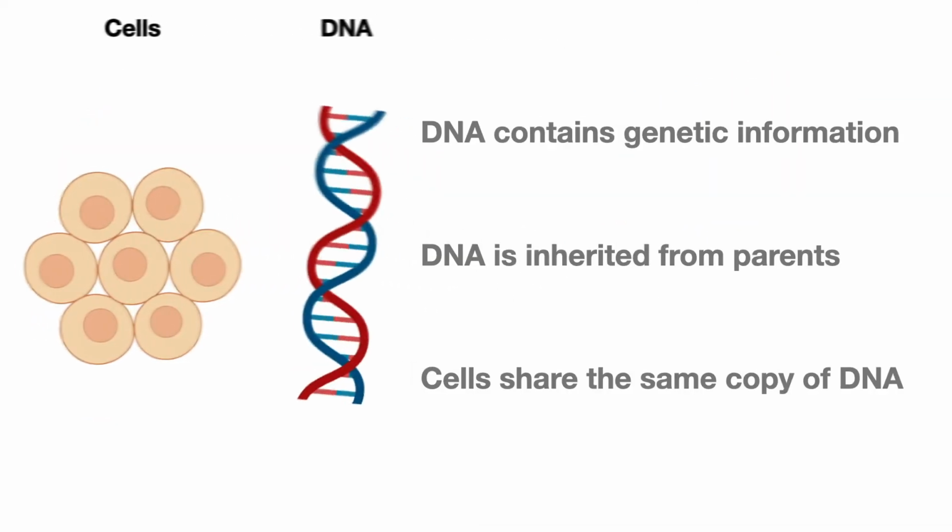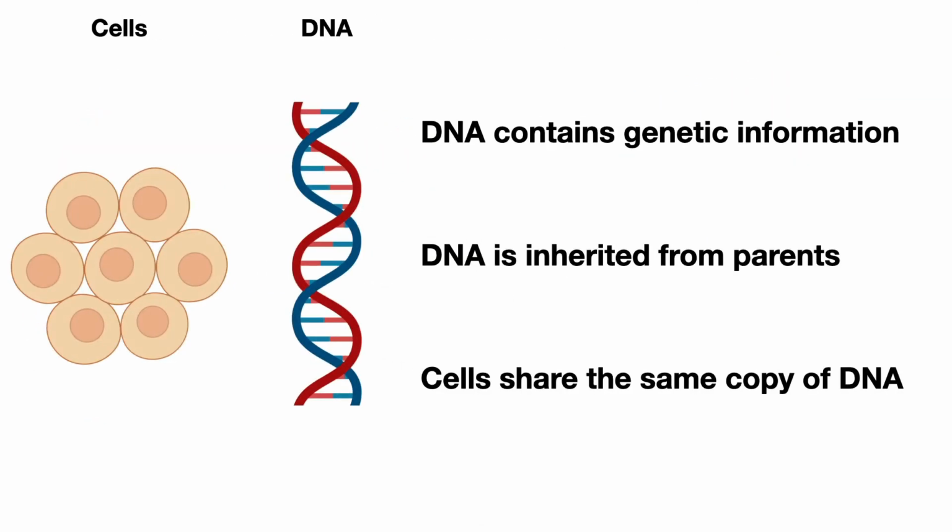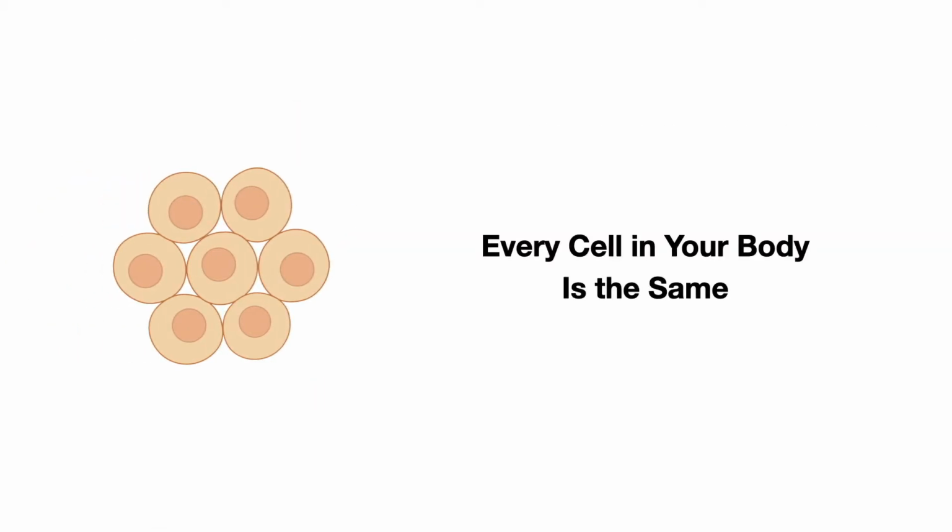DNA is a really important material in human lives. It contains the genetic information in the unit of genes that instruct all kinds of functions of cells. For us human beings, we inherited the DNA from our parents, and as a result, virtually all cells in our body would share the same copy of DNA. As mentioned, DNA is the rulebook of the control center for the cells. So does it mean that every cell in our body is the same?